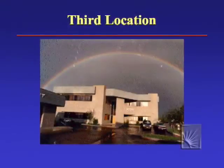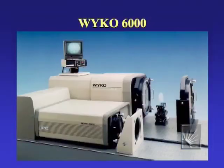So we rented this space, and this was beautiful. It was right across the street from the university, and I could work here and walk across the street and teach a class, and then come back here. And we had several graduate students who'd be working for us here. I mean, it was so convenient. It was great. And we developed several other instruments at that time. And one was what we call the WYKO 6000. This was an instrument for testing of optics.